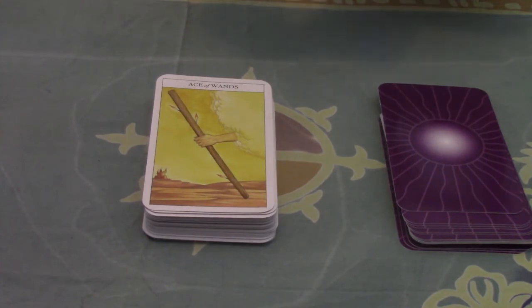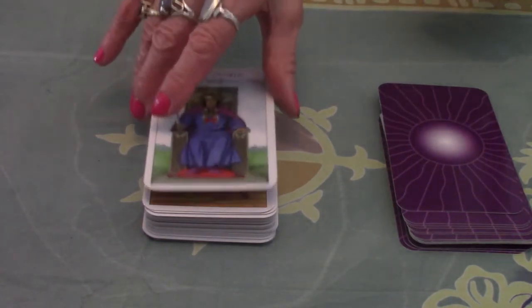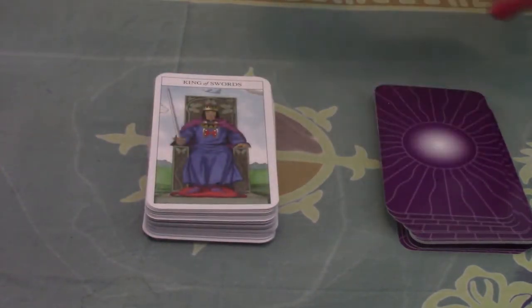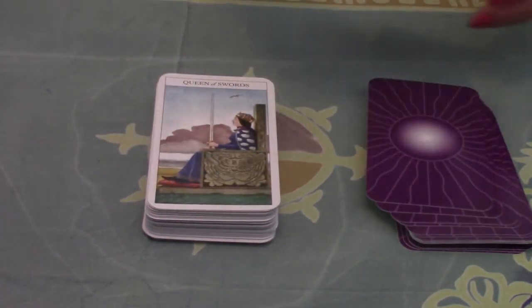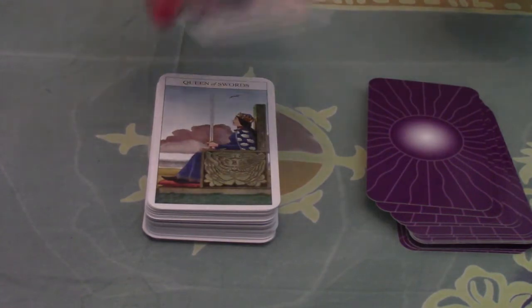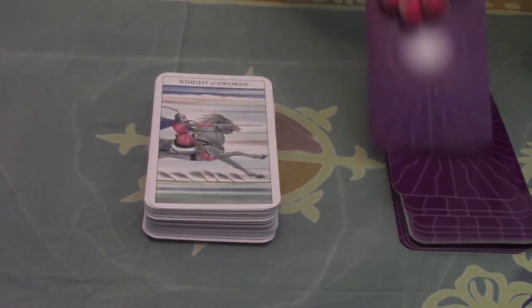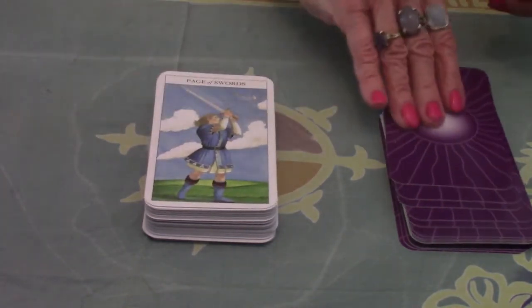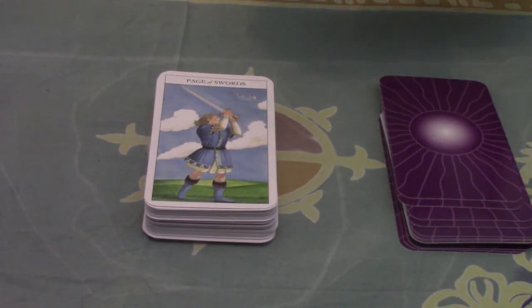And the swords are kind of what I thought they would be, a deep bluish, charcoaly blue-gray tone. Isn't that gorgeous? King of Swords. Queen of Swords. Wow. And the Knight of Swords. And the Page of Swords. Wow. And again, a very traditional Ten of Swords.